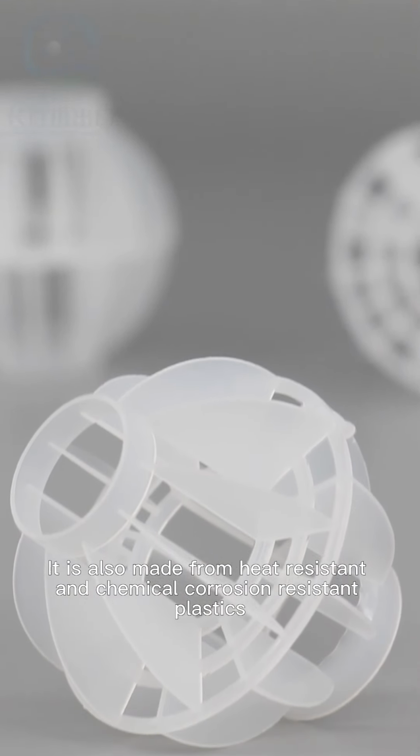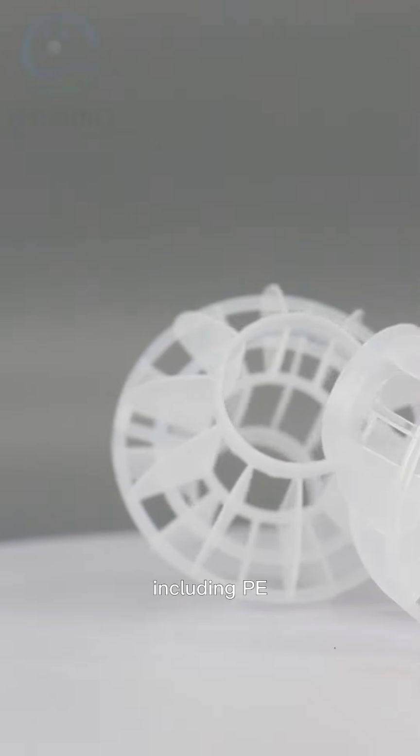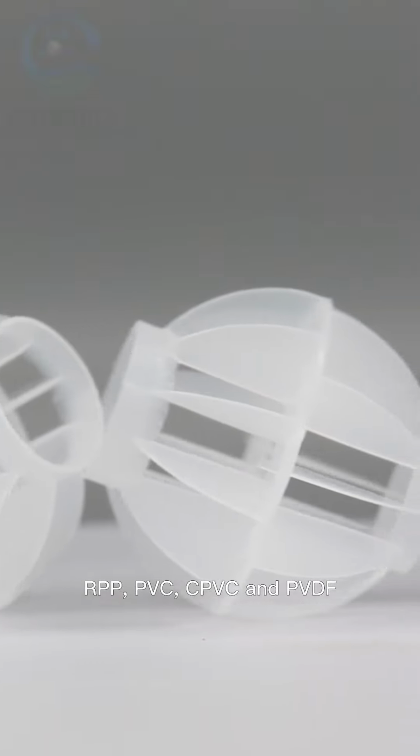It is also made from heat-resistant and chemical corrosion-resistant plastics, including PE, PP, RPP, PVC, CPVC, and PVDF.